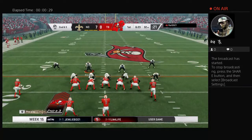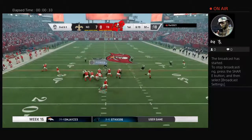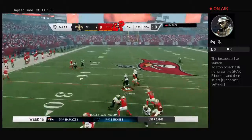Yeah, we often talk about a variety in play calling and usually between run and pass. But in this case, with strictly the run game, you can be creative there as well.